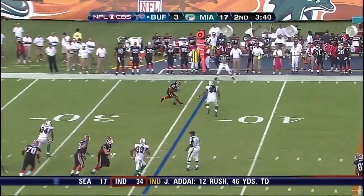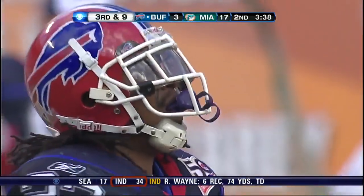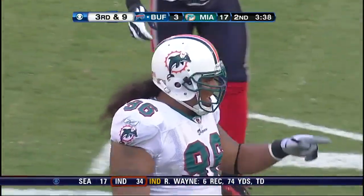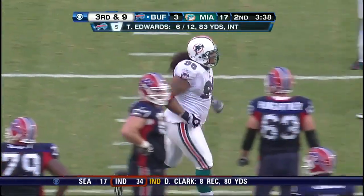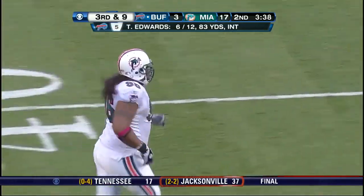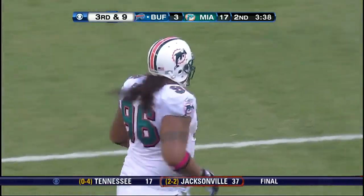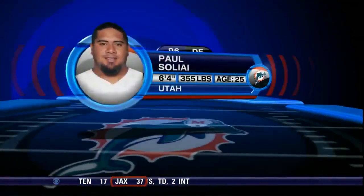Chambers with the block on the blitz. Dropped by Lynch. And look who was out there guarding him, Paul Soliai, a guy playing with obviously a very heavy heart from American Samoa. And he knows that he has lost a couple of distant relatives in the tsunami earlier this week. There are a lot of relatives unaccounted for. So his mind is on a lot as he comes into today.